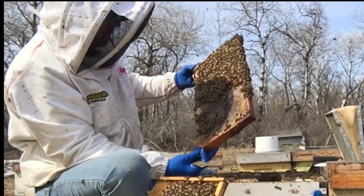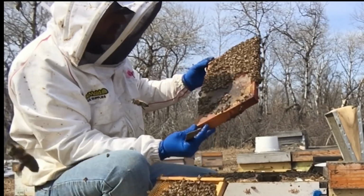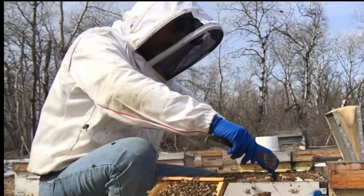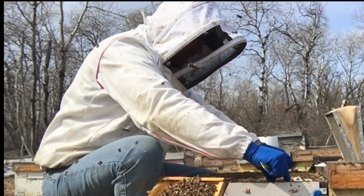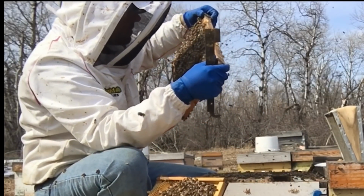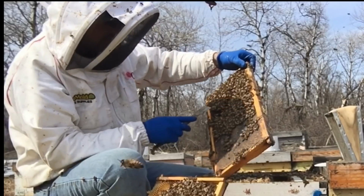Okay, we have all stages of larvae on this frame. Capped brood, mature larvae, eggs, the whole bit. And then we're going to get back in the feed frames here. Oh no, we're still into brood here. So this is what I want to see. I want to see this brood.